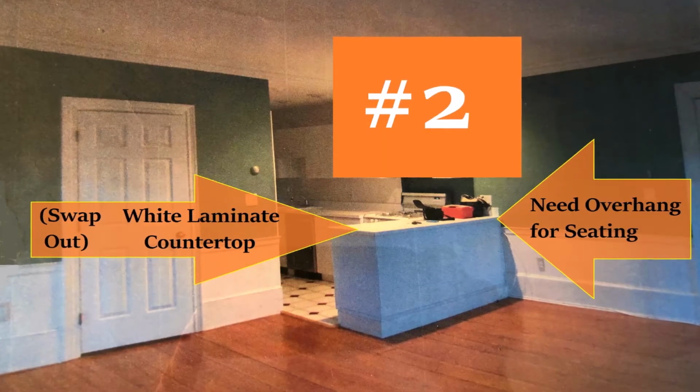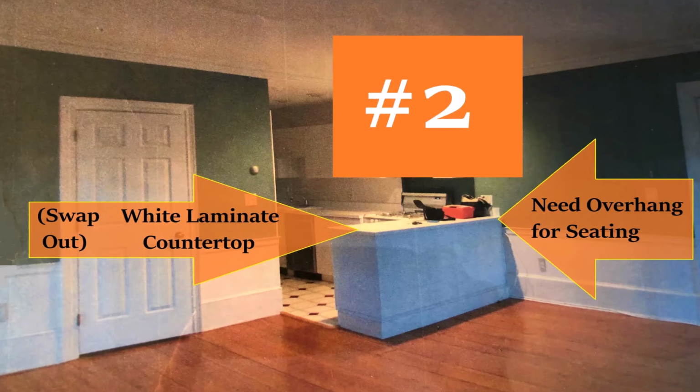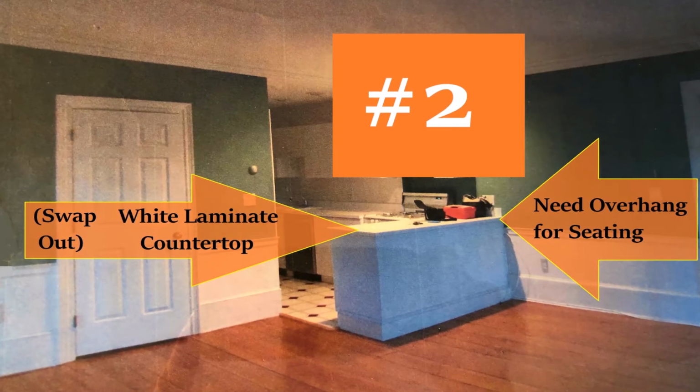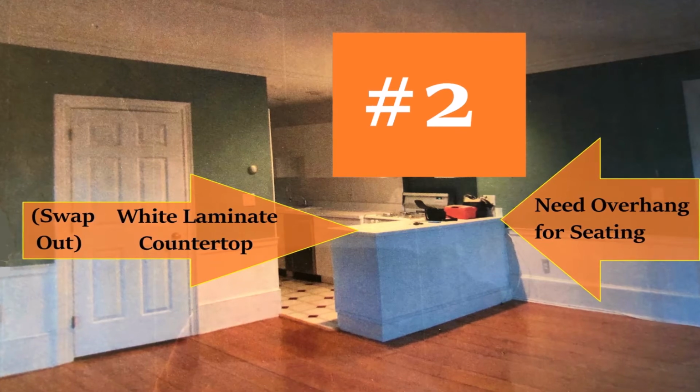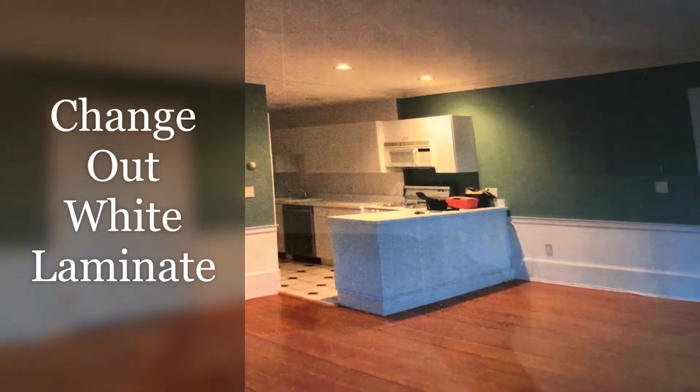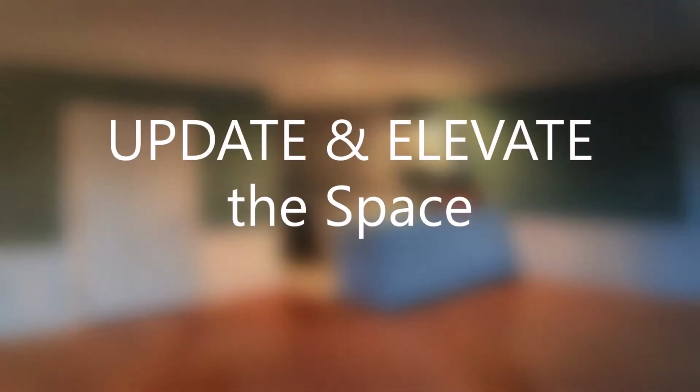I would replace the current peninsula countertop with one with an overhang large enough to accommodate seating on stools, but not so much of an overhang as to eat up valuable real estate. Plus, the white laminate had to go. I knew this countertop change would totally elevate the space, make it more current, clean, and well, more me.